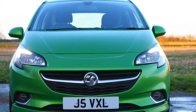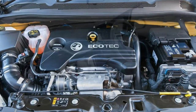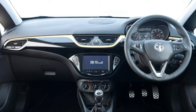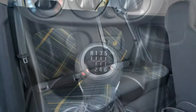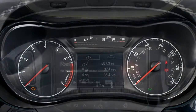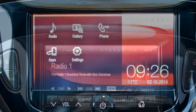Vauxhall Corsa significantly updated in 2014. When it arrived in 2014, the Corsa was really a hefty overhaul of the outgoing car, rather than anything all new. The biggest visual changes for this generation Corsa over the 2006 original are at the front, which has a sharper overall appearance with a larger grille and distinctive headlights with recognizable LEDs like you'll find on the rest of the Vauxhall range.